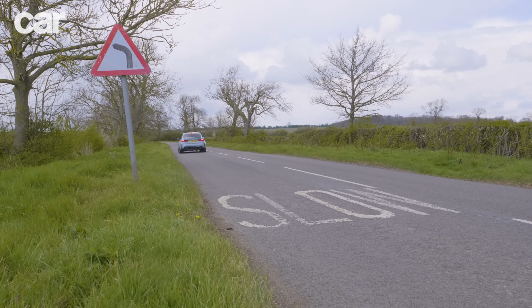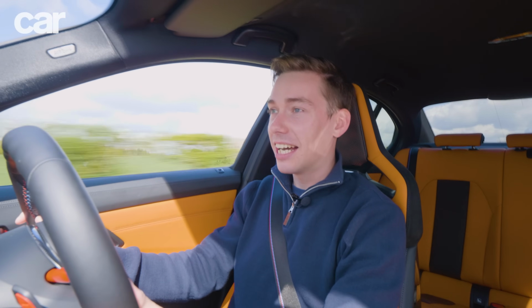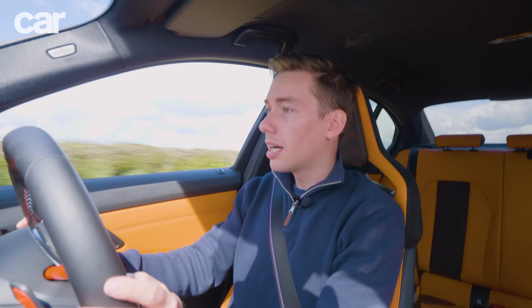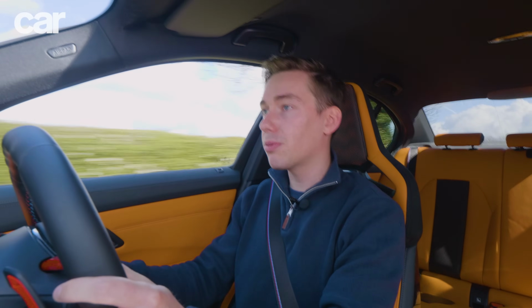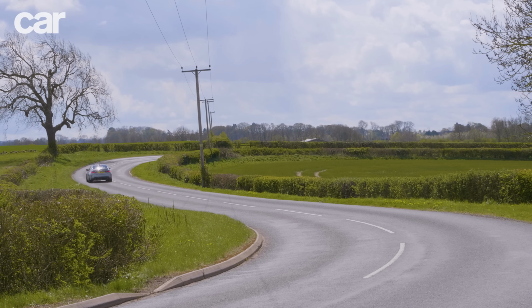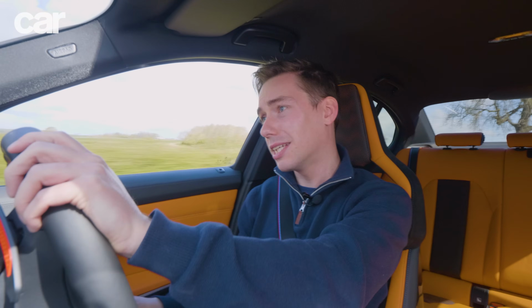That means 0 to 62 miles an hour in 3.9 seconds. And if you go for the X-Drive all-wheel drive version, that drops to 3.5 seconds. Oh, it's properly rapid, this thing. I reckon you could blindfold someone, put them in the passenger seat of this car, and if they knew anything about cars, they'd probably think they were in an M5, such is the amount of performance BMW have managed to extract out of this engine.